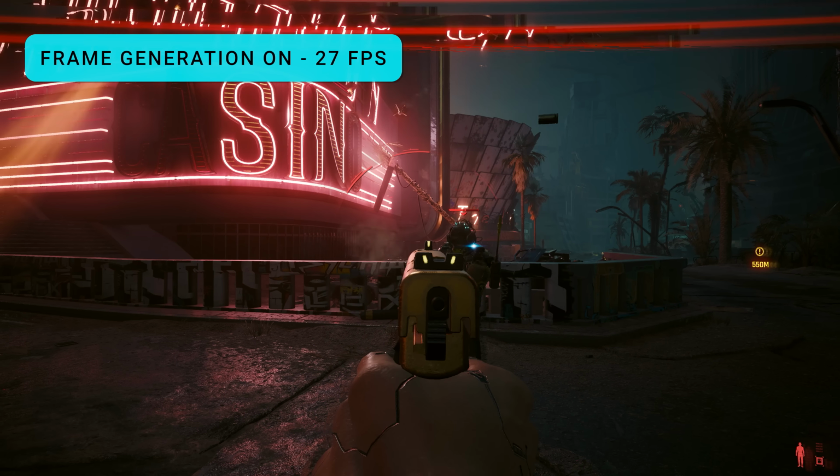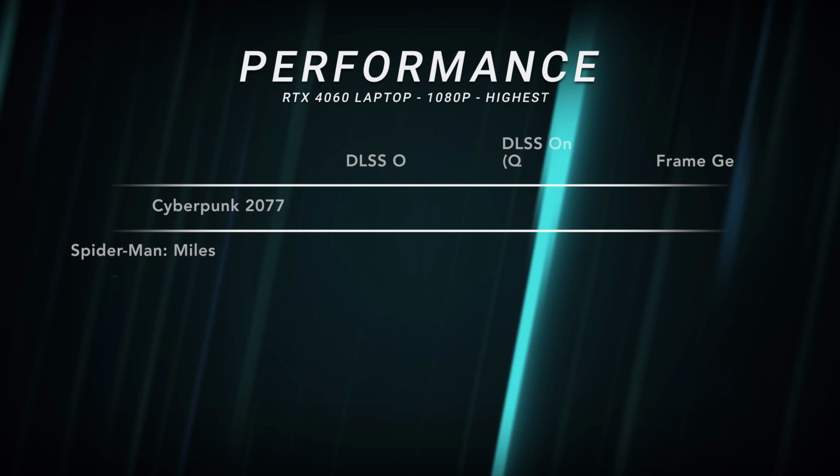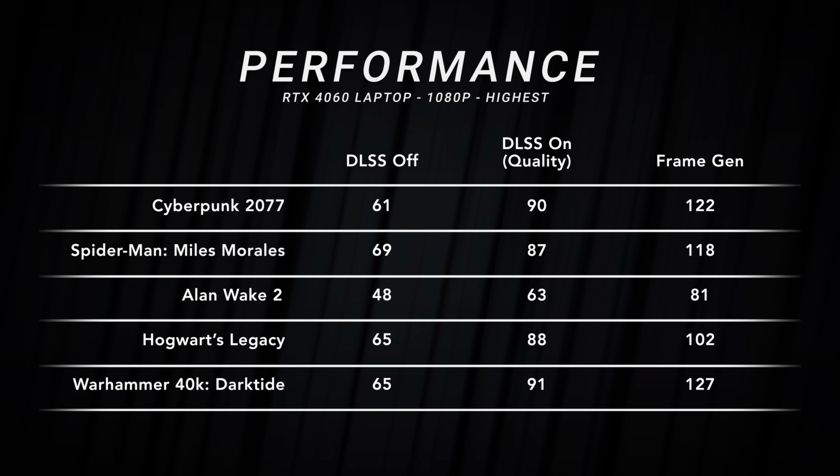I don't think we're at the point yet where you're gonna have really weak GPUs that just get hard carried by AI to the top. At least not yet. But in general, when you have DLSS capable games and you have modern Nvidia GPUs in a device, you just get way better performance than you would expect at that price point. Now, the other thing I want to talk about is energy efficiency.